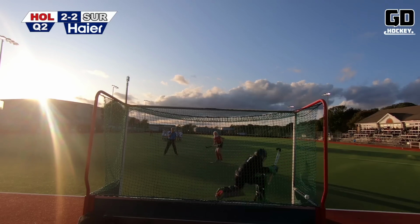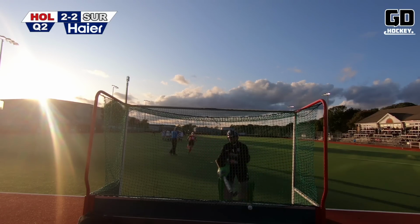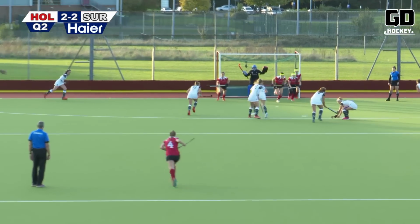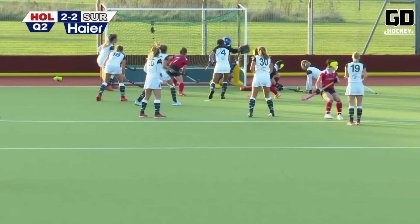Hesh moving around on the goal line. She gets right, but she couldn't quite pick it with the stick. Penalty corner to Surbiton. Collins on the left-hand castle. Stenner on the right. It goes to Stenner. Stenner looking for the deflection.